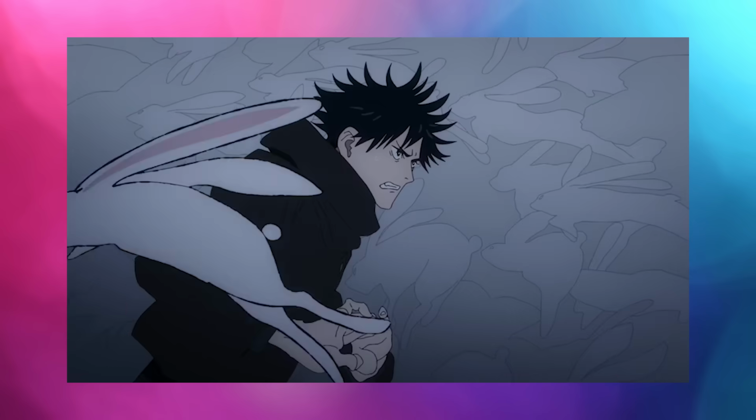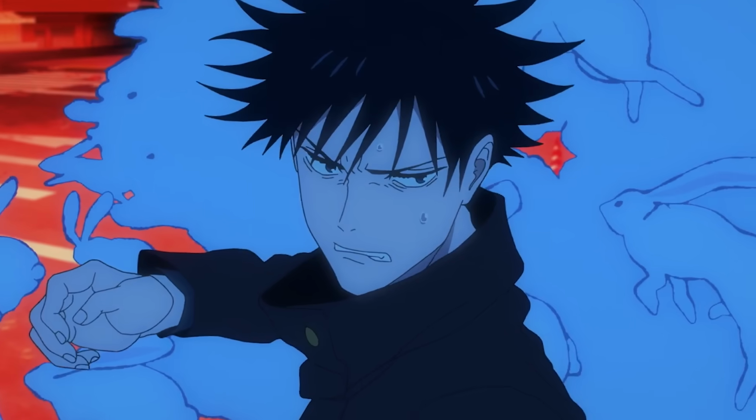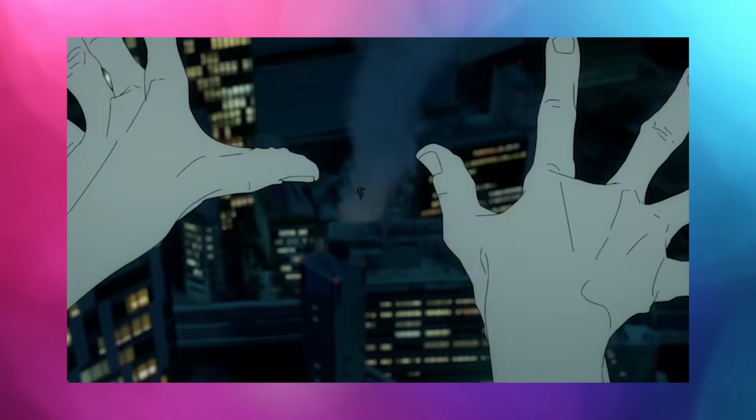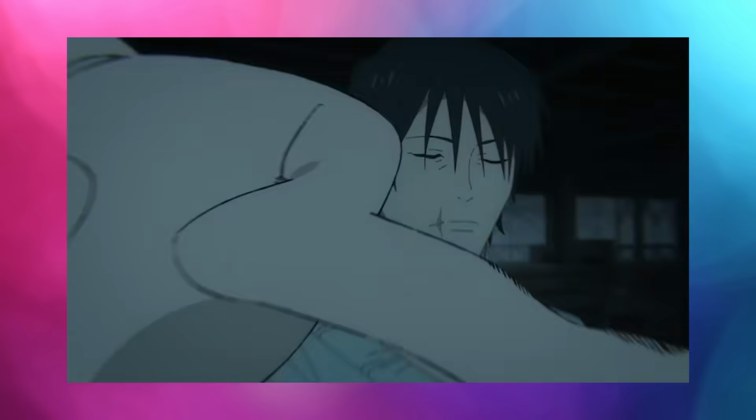Although I will say this, why not make all of the rabbits look the same? This looks a bit jarring. Both the fights were so well put together. The action storyboards were up there with the very best of season 1. Nearly every cut was complicated and uniquely fun to look at.